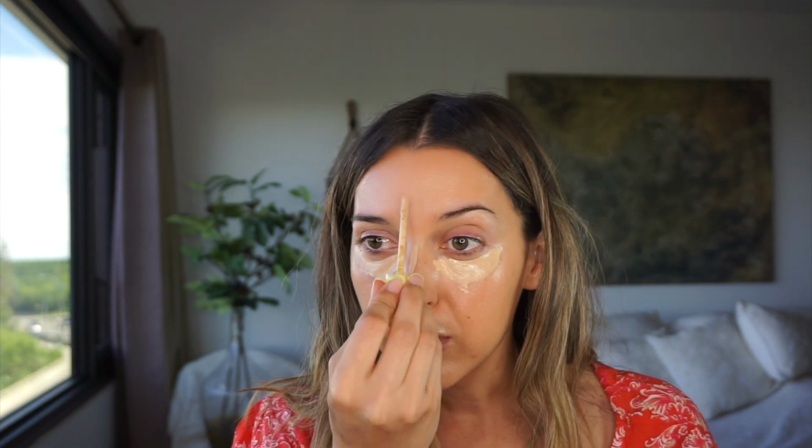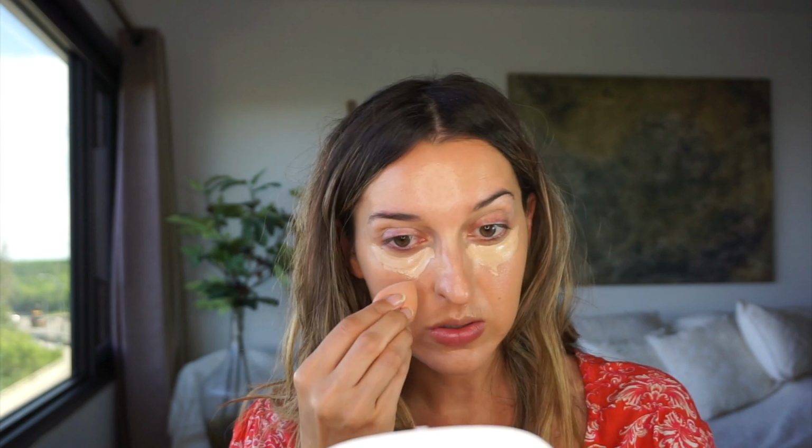I have a feeling it oxidizes a tiny bit, so it might seem a bit light right now, but I'm gonna put it wherever I want to brighten the face a tiny bit. Blend it with my tiny little sponge here. And I have a zit here that I should cover, but I think I'm gonna use something with more coverage. This one has a nice coverage, but it's still light. It's still very natural. But I like to use it to brighten under the eyes.